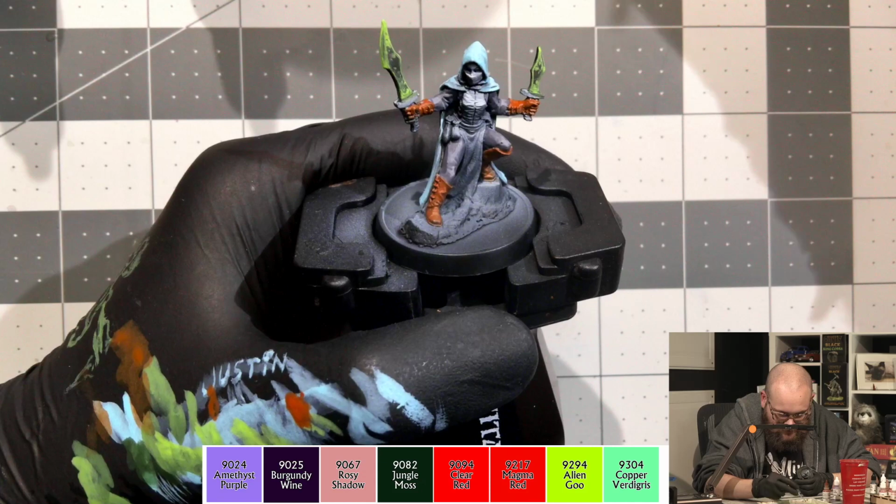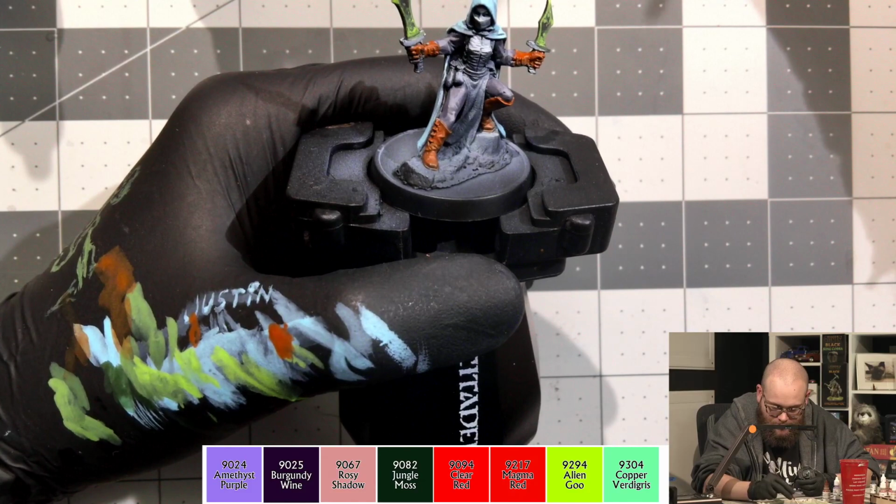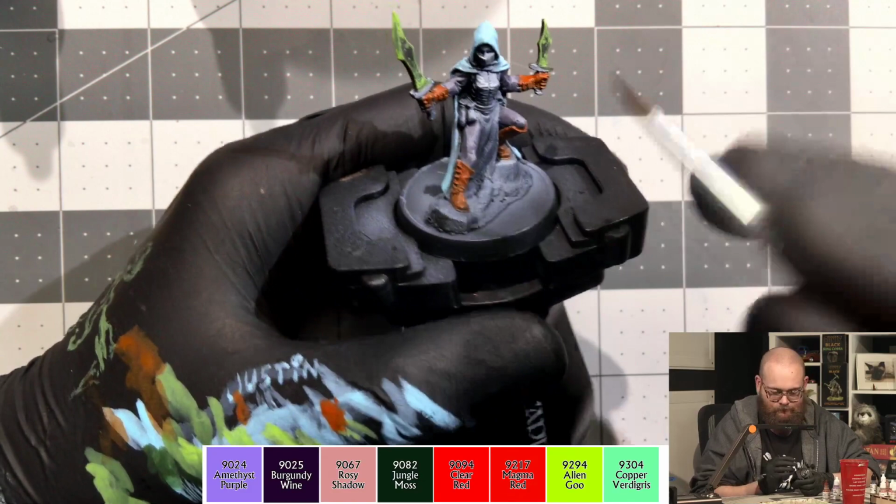All right, so I'm mixing Amethyst purple in with our noir black, and that's the wash I'm going to put on top of all of our leather objects here. So the boots, the gloves, you name it. Oh, sorry, I forgot the belt and bags. So we'll do that too.